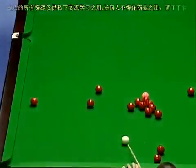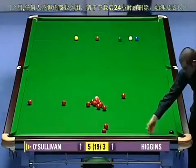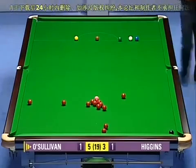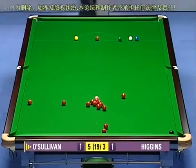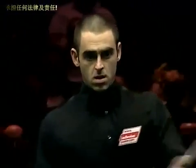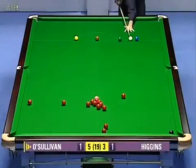Good pot. The black was always going to be available. But he's got to be fairly precise now with the position on this, with the black being so close to the pocket. Not easy to control the cue ball, but there are, what, 3 or 4 reds that are potable without going into them here.